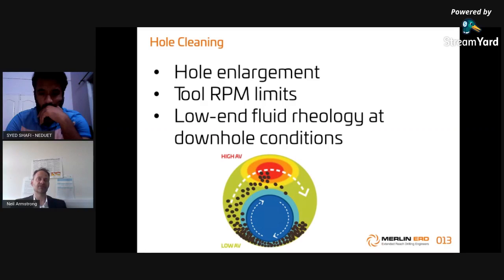And tool rotary speed limits. So hole cleaning problems resulting from tools that are limiting the rotary speed. The most common one would be a motor. You're drilling a hole but you can't use a rotary speed that would be recommended for good hole cleaning. One of the key issues there is it's often safety factors being put on safety factors. The motor provider will give the lowest rotary speed that they're comfortable with the motor being rotated at, when in actual fact the motors could be rotated safely at a higher rotary speed.